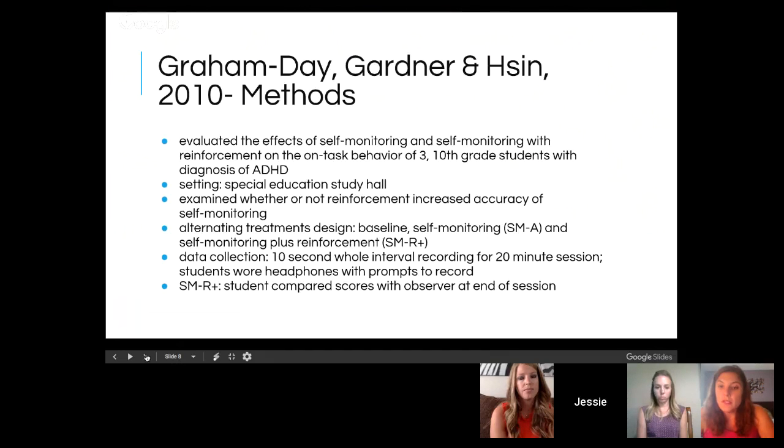And so for the data collection system, there was 10-second whole interval recording for 20-minute sessions. Students wore headphones with prompts to record whether or not they were on or off task during the intervals. In the self-monitoring plus reinforcement condition, the student compared scores with an observer at the end of the session.